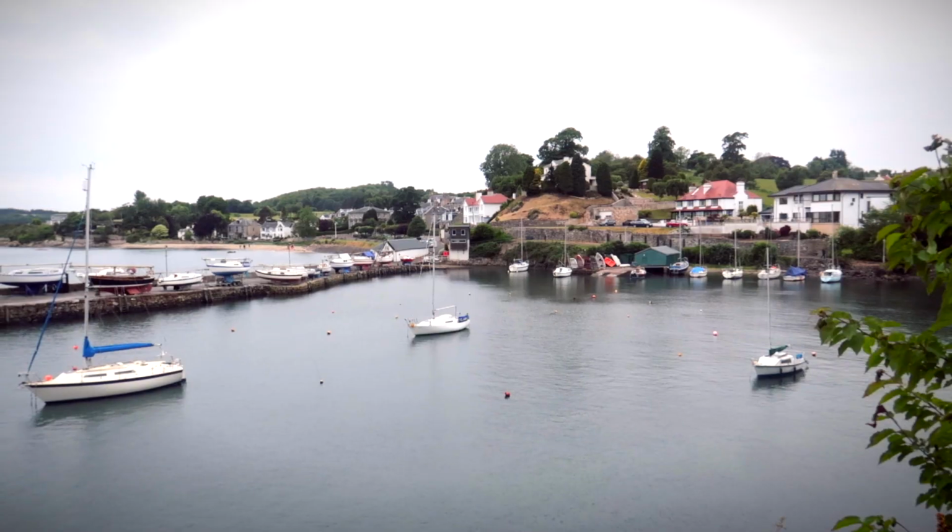Just in between Black Sands and Silver Sands is the harbour. Now the harbour is so cute, just look at it in the background, and the houses that surround it are stunning. They're massive with breathtaking views.